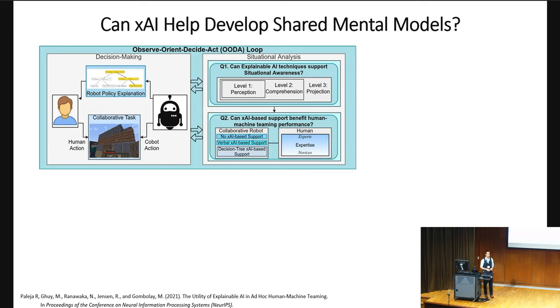A lot of people have been doing work in explainable AI, but does it actually help, subjectively and objectively? Yes, with an asterisk. We developed a study that was published at NeurIPS last year. First author was Rohan Paleja. We looked at whether a human-robot team, say in Minecraft, trying to build a house with a fence and a little bench, can work together to collect resources and then perform this collaborative building task.